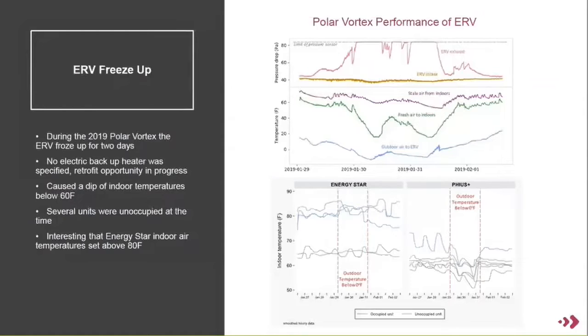Now on the bottom side of this chart, you can see how the Energy Star property was faring. Some of the units were occupied, some were unoccupied. In the Phius building, only one unit was actually occupied during this freeze up. So that might have been one of the contributing factors.